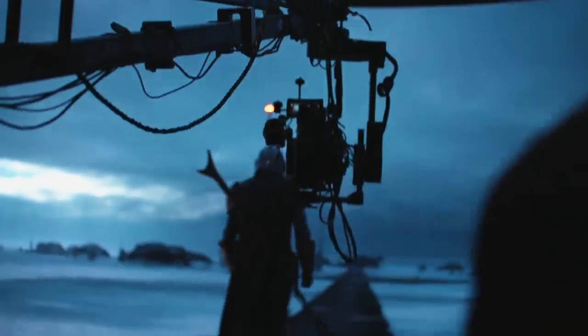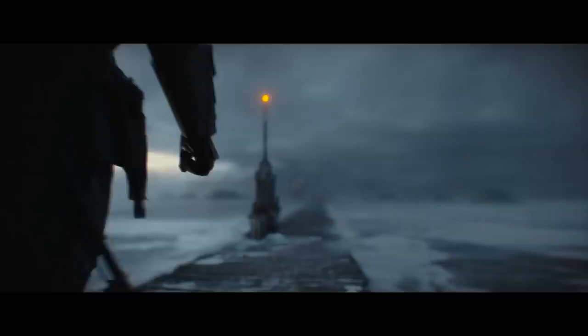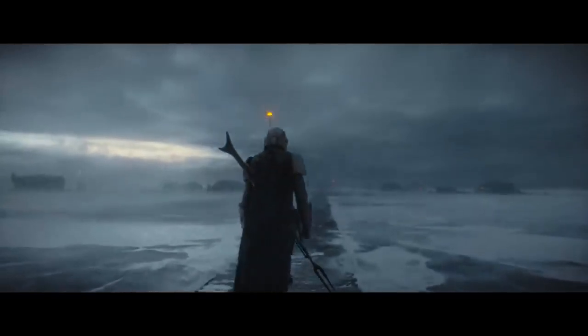With Star Wars, we're building on a rich legacy of innovation, and getting to partner with Jon Favreau to make his ambitious vision a reality, it's really a game changer for filmmaking.